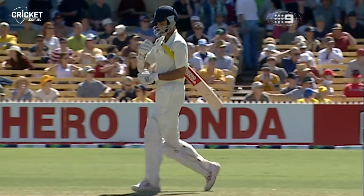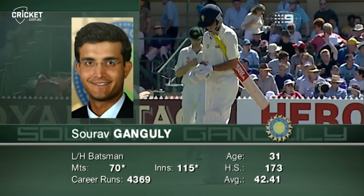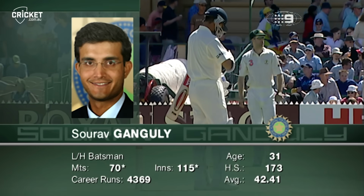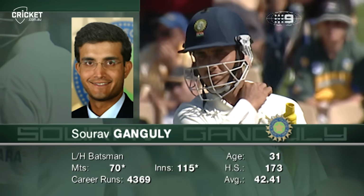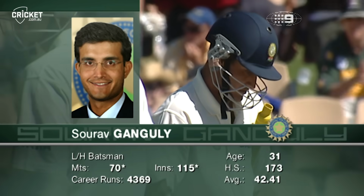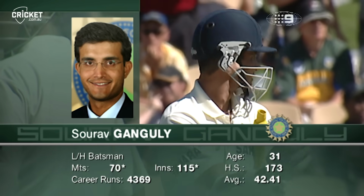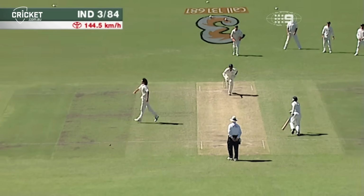Sourav Ganguly, who played so well in Brisbane, the Indian captain, striding out to the centre. An average of 42. That'll be a long, long way from his mind at the moment. He'll want to get a steady start here, and he'll want to reproduce what he did in that first innings up in Brisbane. He's got one more Test match, that's the Boxing Day Test match in Melbourne before the end of this calendar year for him.